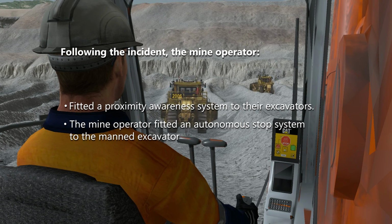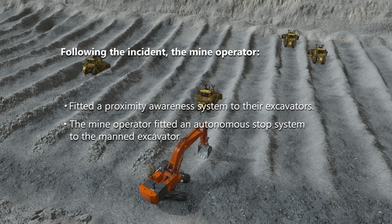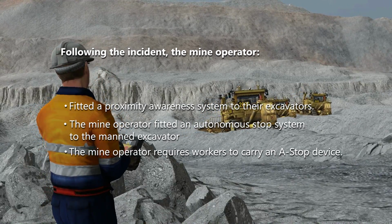The mine operator fitted an autonomous stop system to their excavators. Should all else fail, this system allows the excavator operator to remotely stop all SATS dozer operations from the cabin of the excavator. The mine operator requires workers to carry a portable autonomous stop device when entering the autonomous operations area on foot.